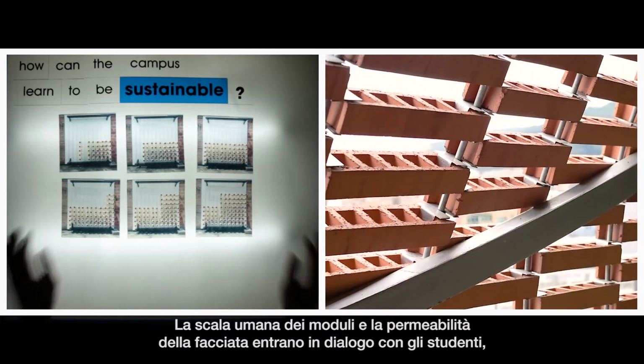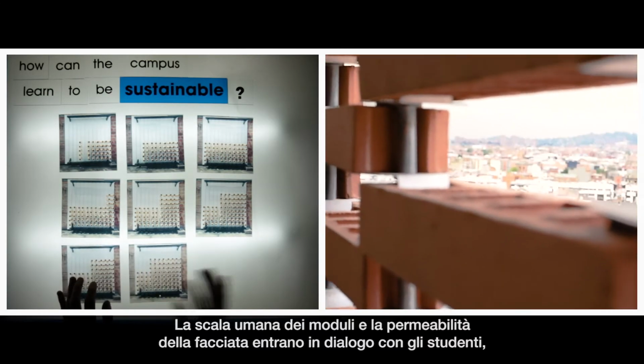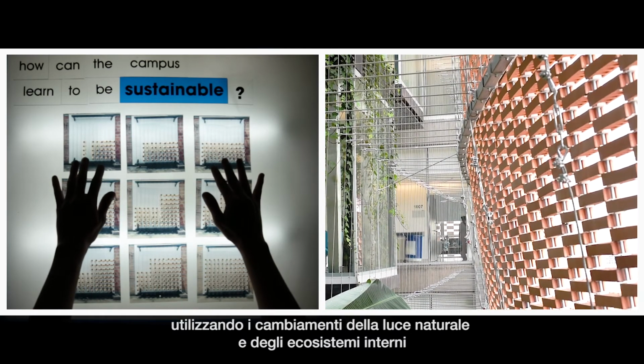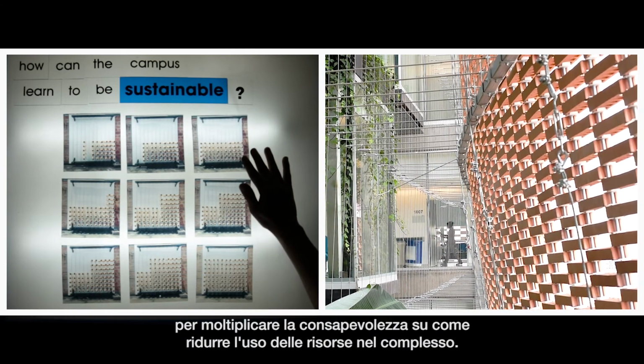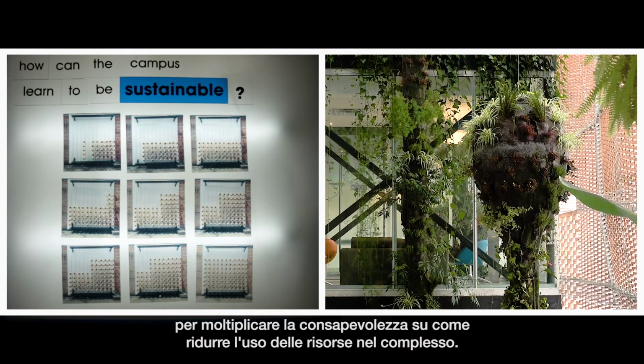The human scale of the modules and the permeability of the facade enter into dialogue with the students, using the changes in natural light and internal ecosystems to increase the awareness on how to reduce the consumption of resources in the complex.